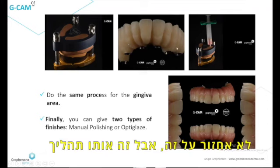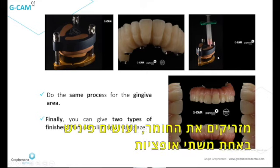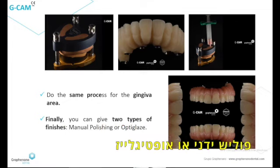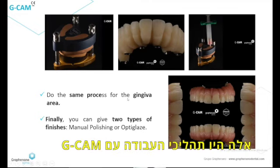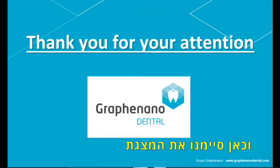I will not repeat it again, but remember that it's the same. Cutback, sandblasting, clean with alcohol, acrylic primer or monomer. We have to inject our product, and then finally we can give two types of finishing. Again, we can use a manual polishing or apply optic glaze. So these are our characterizations for GCAM. And here finished our presentation.